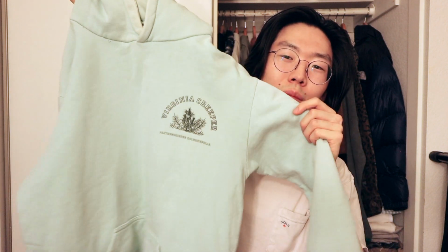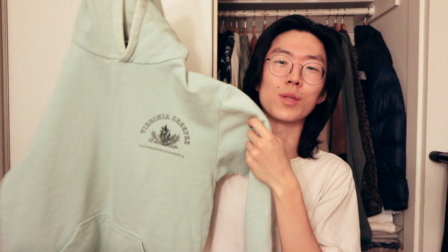Alright, so next up we have this autumn winter 02-03 Raf Simons Virginia Creeper hooded sweatshirt in the mint colorway. I know the sweatshirts in this collection were inspired by middle school or elementary school gym clothing, which is pretty apparent with the graphic and the placement of it on the garment. From what I understand, this sweatshirt was treated with an enzyme wash, which allows it to break down a little bit faster.